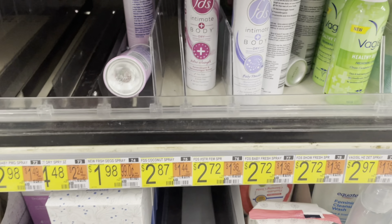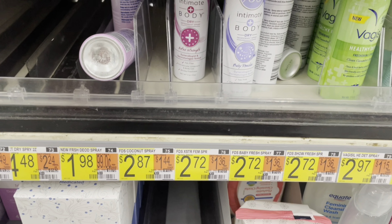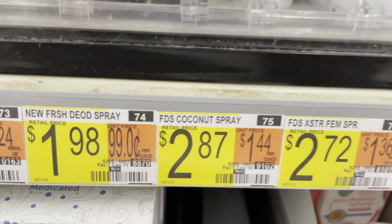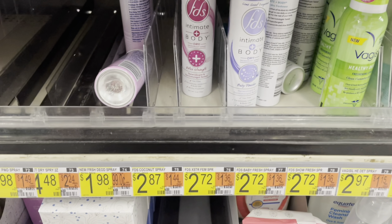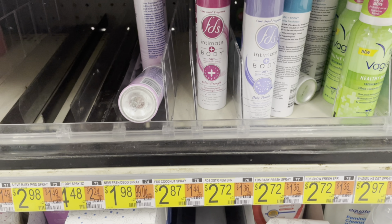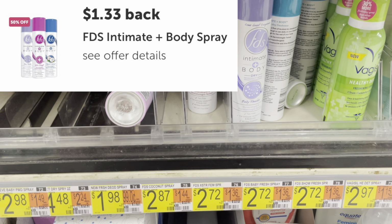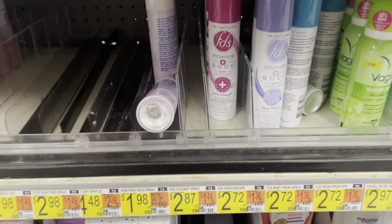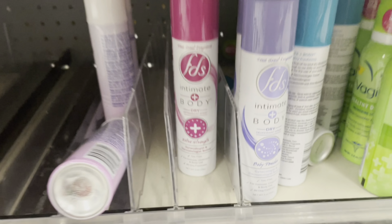Yeah, remember we got these for free. Well, they're not free anymore. So select ones are $2.72, and then you got the coconut one for $2.87. But there is a $1.33 rebate, so that's like getting half back. So it makes it $1.39 if you pick up one, and that's of the FDS Intimate Body.